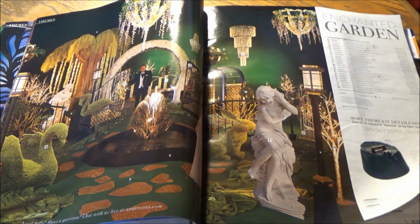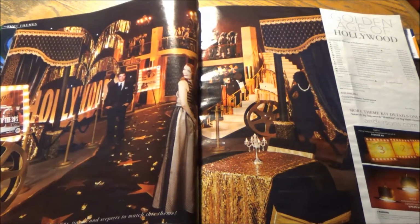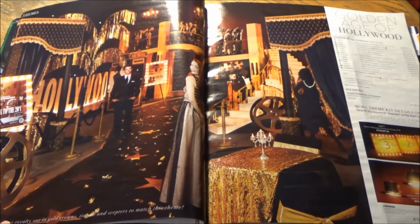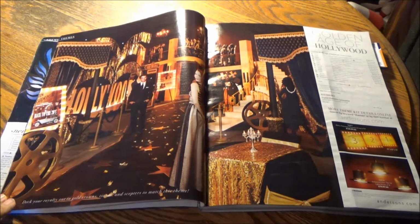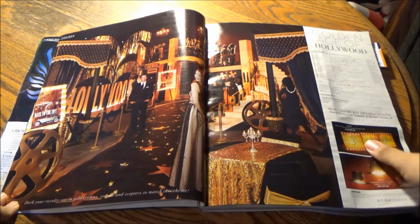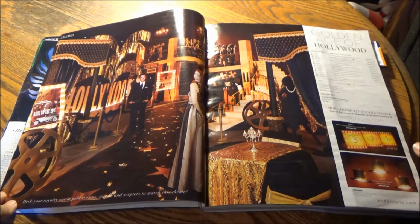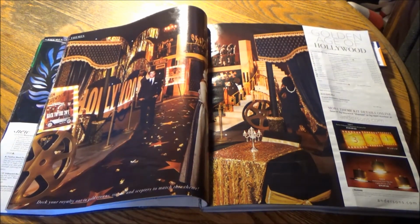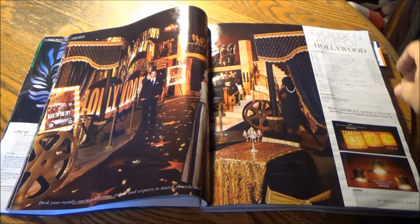Now, for two of my favorite themes. One would be the golden age of Hollywood. Have a look at that. In total, this will run you about $3,263.99. But with a prom theme like that, with an ambience like that, would you think it's worth it?